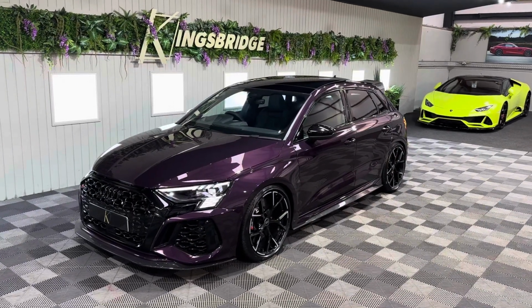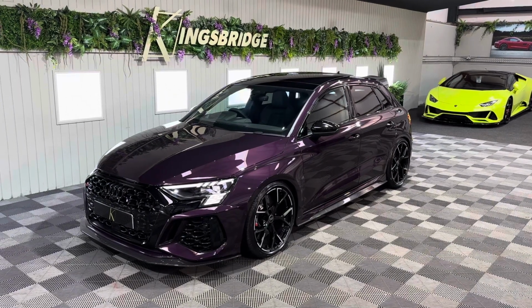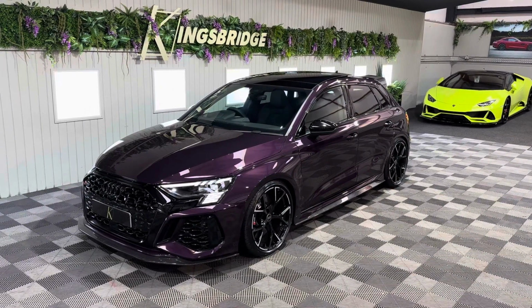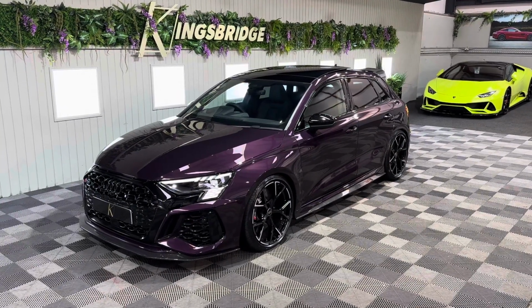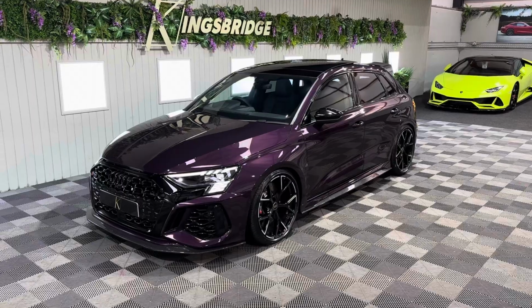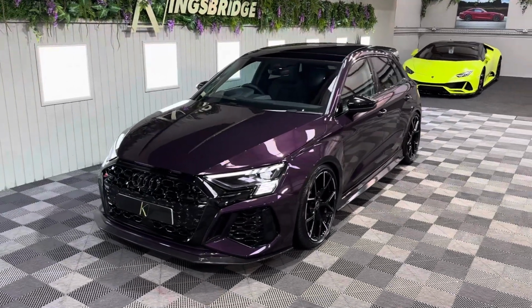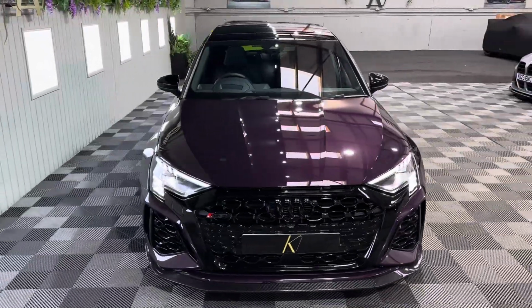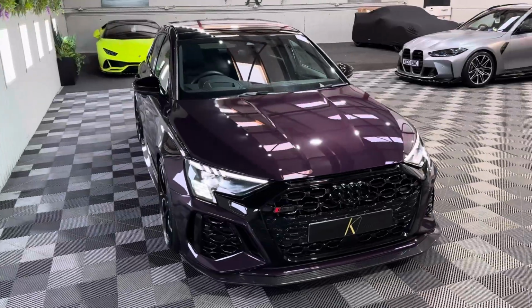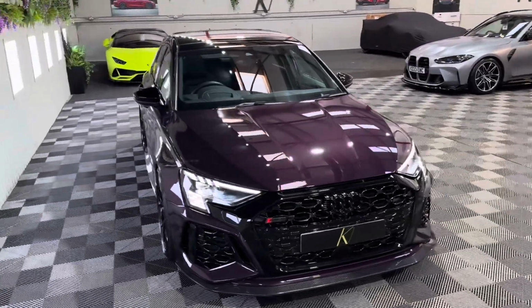My name is Harry. I'm just going to show you around this very, very special 2023 73 plate Audi RS3 Vorsprung that has just landed in stock with us. The main thing that makes this car very, very special is the colour. This is Merlin Purple. It's one of my all-time favourite colours. And on this thing, just looks absolutely insane. Very, very unlikely you'll see another one like this with this colour.